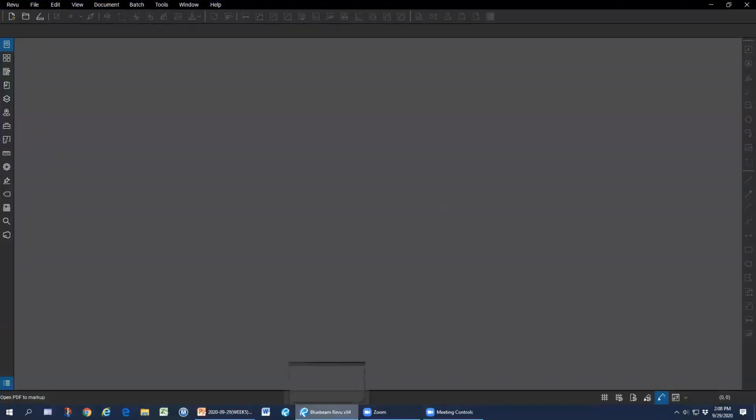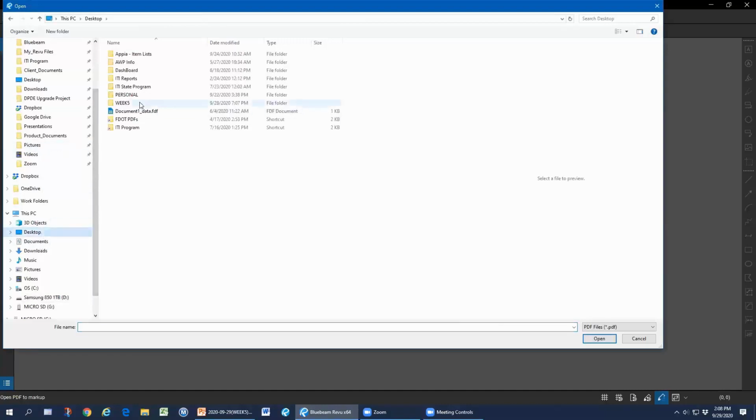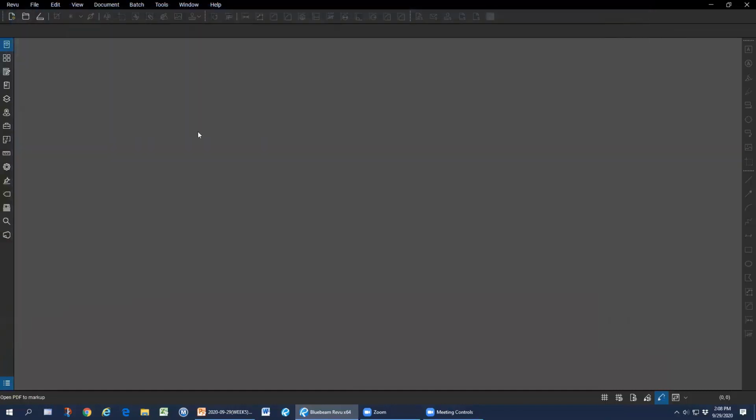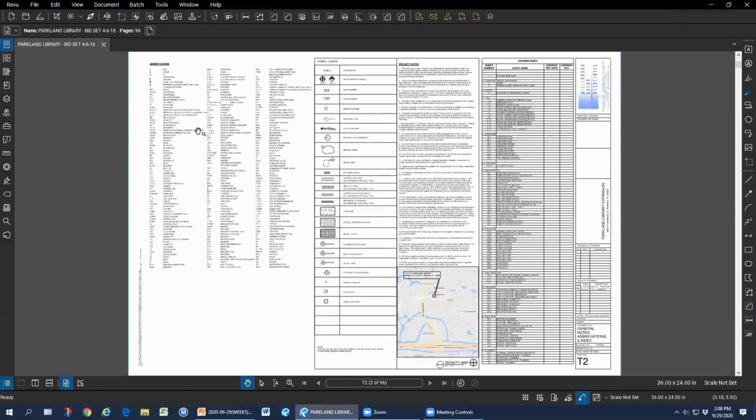I've got Bluebeam Revu 20 running here, and I'm going to open a file. I will go to my desktop, week 5, batch link, and open up this document. Now this is a PDF. I just went to the web and searched for PDF bid sets and found hundreds of them from different municipalities, and this is one that I grabbed and downloaded.